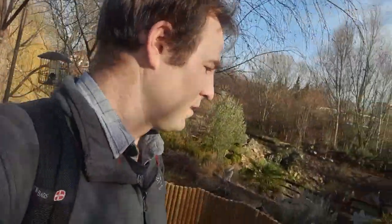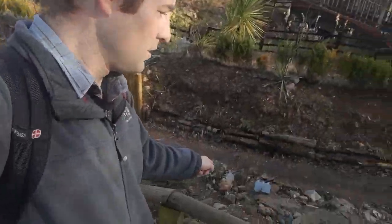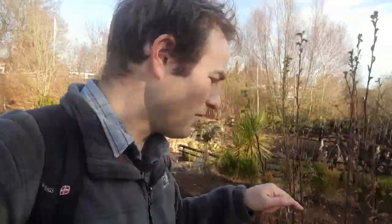Let's go up here now. This will take us down to the other end of the site. There's a little model church. There was a kind of model. I'll go down there. It's like someone started building an OO scale model village outside. So let's go have a look at that.